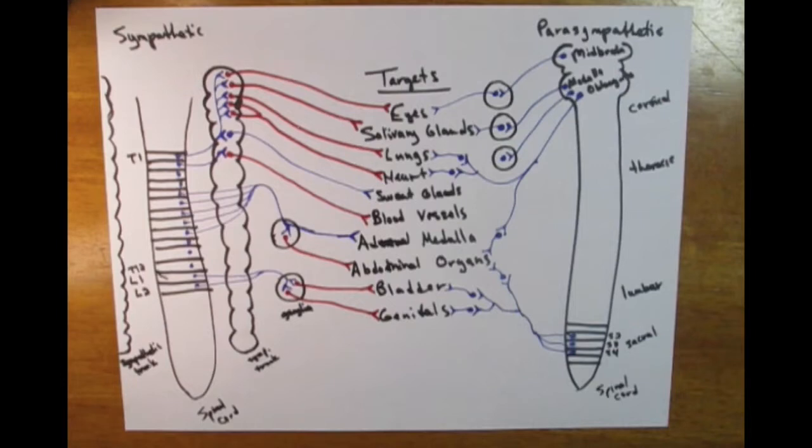Now, the two branches of the ANS are the sympathetic branch, which would be considered like the gas, and the parasympathetic branch, which would be kind of considered the brakes. That's a very large generalized overview of the thing. The problem is that it sort of gives you the idea that the parasympathetic nervous system doesn't do much, and that is actually not true. Let's talk about the parasympathetic nervous system first, because it is probably the least known.